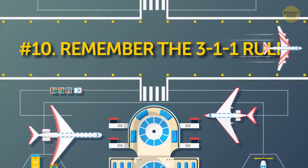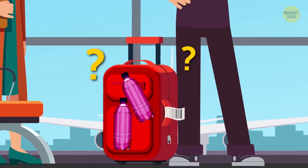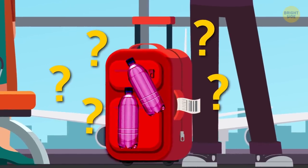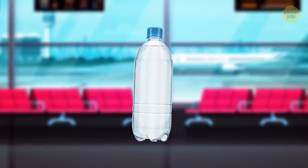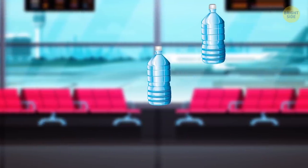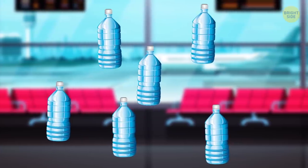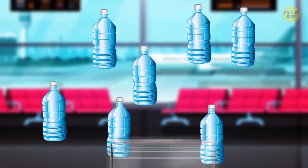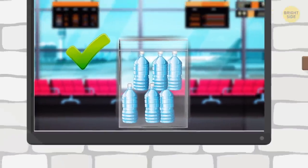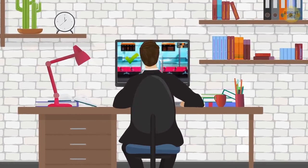Number 10. Remember the 3-1-1 rule. If you don't know the liquids rule, then learn it now before they stop you during security screening and ask to look through your bag. Any liquid you take with you on a plane must fit into 3.4-ounce containers. And don't even think about squirting a whole bottle of shampoo, conditioner, or body cream into 15 different travel-size containers. All your little bottles should fit into one quart-size Ziploc bag. Check the security agent's website for more details on what you can and can't bring in your carry-on.